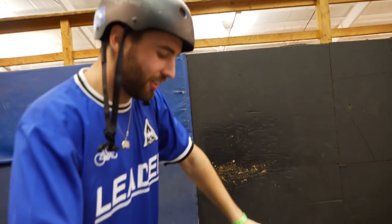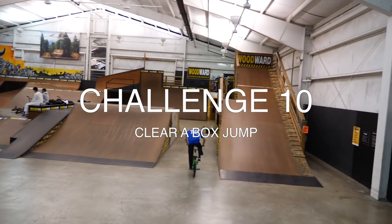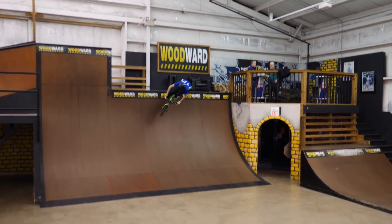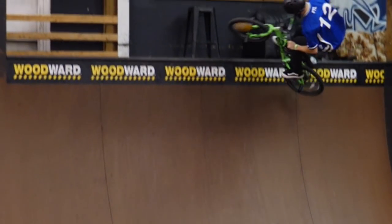The bike has been through a lot of abuse today. Pans have put this thing through the ringer. We got one last challenge for that, and this is jump a box jump, and I'm pretty scared because I don't want to go too fast with this. The wheel is actually cracked, yeah, and he's about to go full speed to a box jump. Whoa. No, bro. What happened?